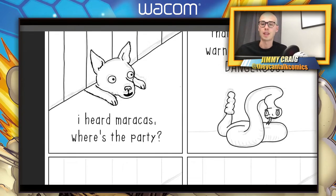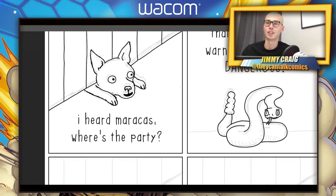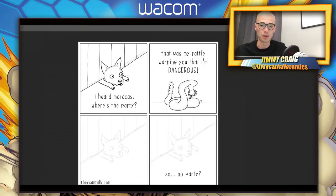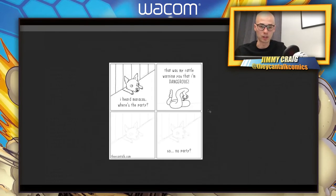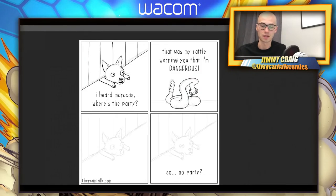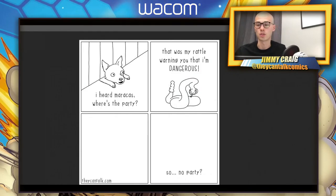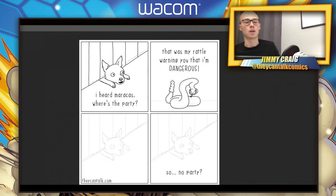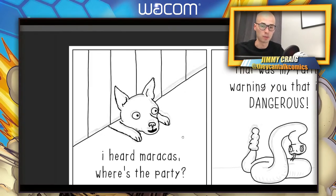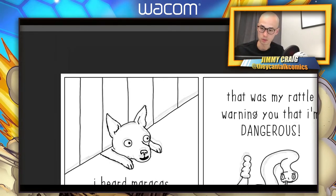I don't really take advantage of the features in Photoshop. As you guys can tell, my drawings are very simple, and the only thing I'm really using digitally besides changing the size of things is using different layers, which you could use in any program, I'm sure any of you are using. But yeah, Photoshop is my go-to.